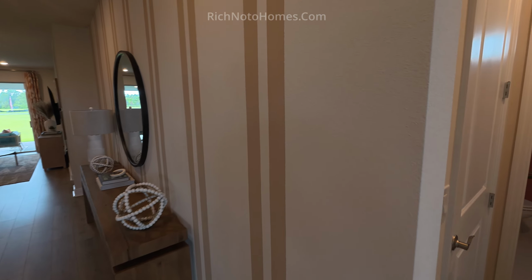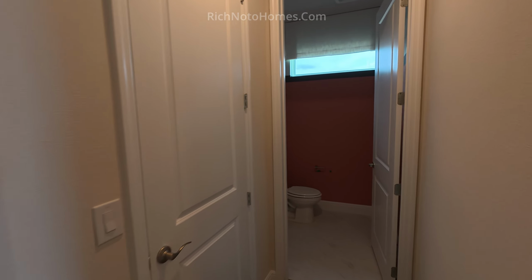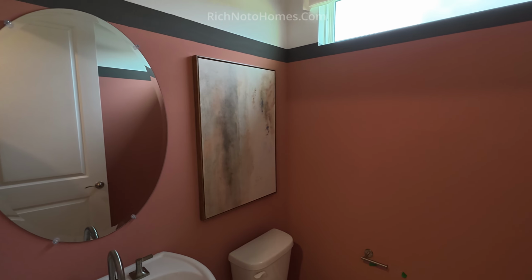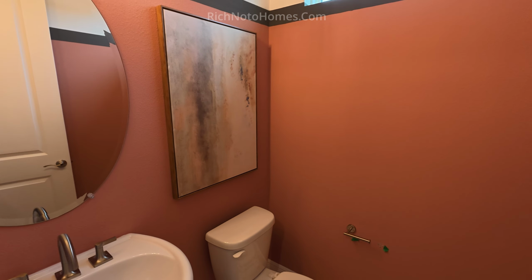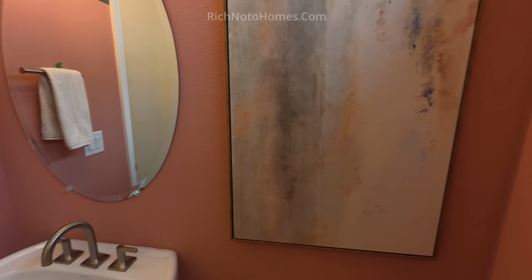Is this paint? Oh yeah, it's paint. That's nice. I was gonna say, I hope it's not wallpaper. A lot of builders are doing the ugly wallpaper thing. That's kind of a nice color. It's like an orangish pink too. Yeah, it's like an orangey pink. Pretty interesting.